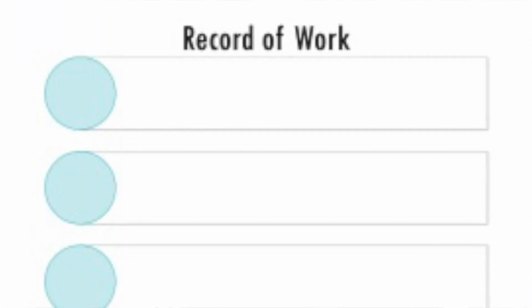I've also created a form for him to fill out each day that he does science, to put the date and what he did that day. For example, we have a book about electricity, and when he gets to that, he'll probably read just a couple of pages a day. You know, he's not going to finish that in one day, so he can put it on his record of work. On this day, I read these pages, and maybe I wrote a summary about what I learned.